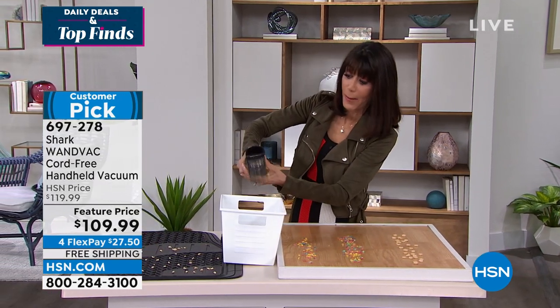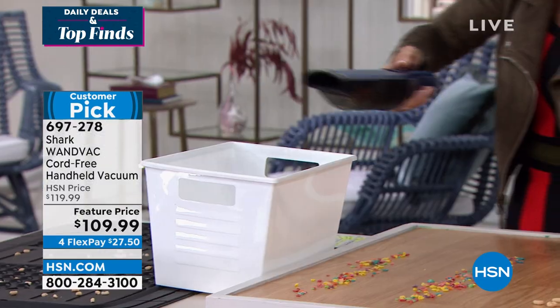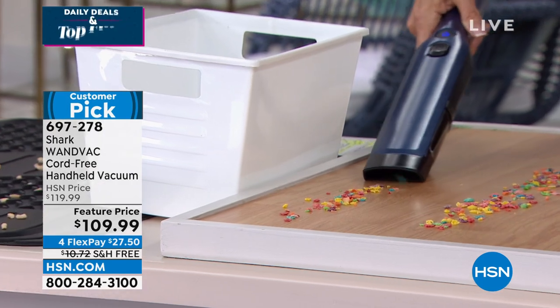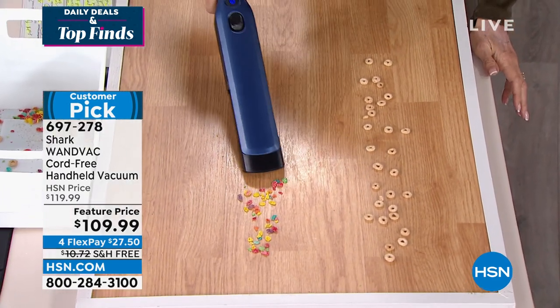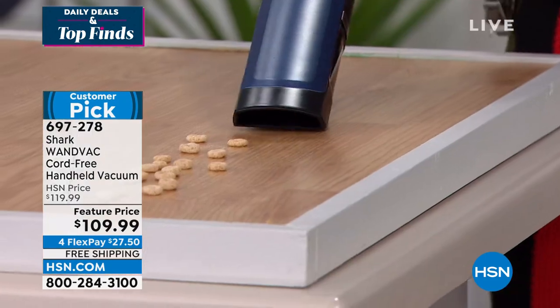And then again, you just hit that button and it empties everything right out, so you don't have to touch anything. There's no mess. But this is what we love. You hear that jet engine sound and all of that power as it's cleaning up job after job. And that's it. You just go right from one mess straight on into another. Keep going, just keep vacuuming.